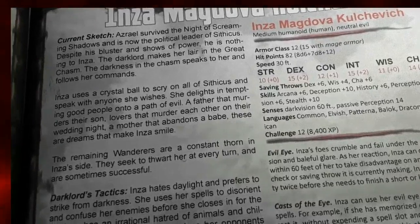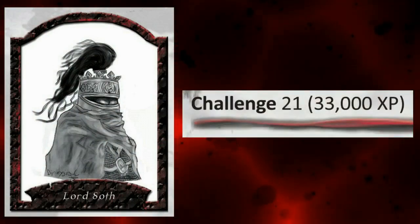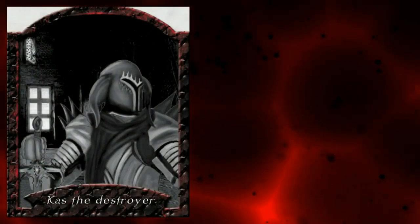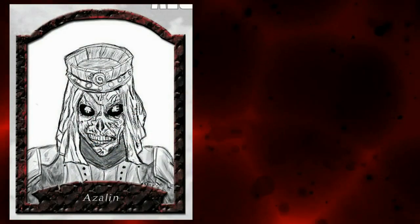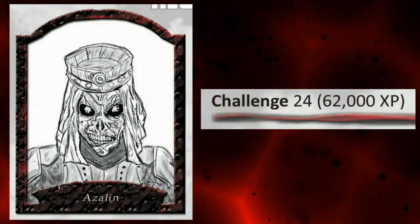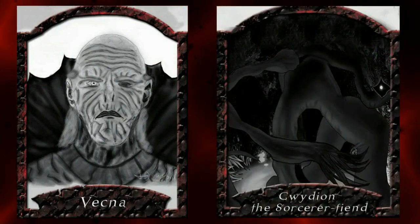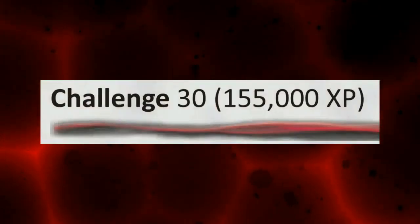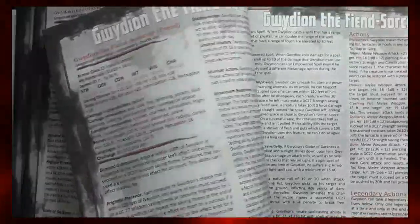According to Van Richten's Encyclopedia of Dark Lords and Domains, coming in 5th place is Lord Soth with a challenge rating of 21. Coming in 4th place is Kaz the Destroyer with a challenge rating of 23. And in 3rd place we have Aslan Rex with a CR of 24. In 2nd place is Strahd von Zorovich with a CR of 27. And we have a tie for 1st place between Vecna and Gwydion the Fiend Sorcerer with a challenge rating of 30 each. I mean, this Fiend Sorcerer and all of his body parts has a 6-page stat block.